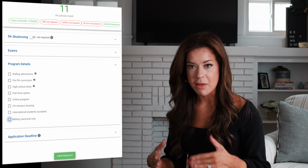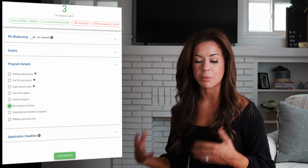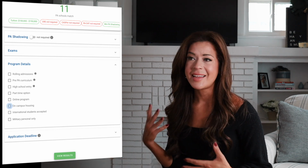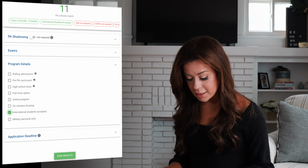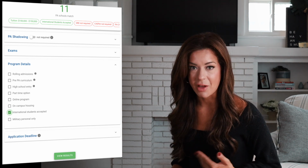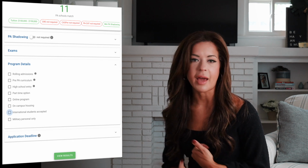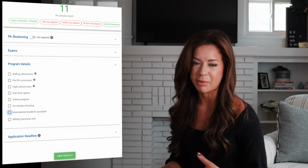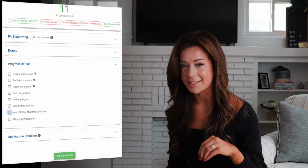And fortunately, myPAbox really helps funnel through all of the different superfluous information that's on different PA programs and websites, and just makes it super easy. So you can see directly if there's on-campus housing available, if international students are accepted, if they require things like the Casper test, or if they have supplemental applications. You can see all of this information directly on the myPAbox site, which is great.